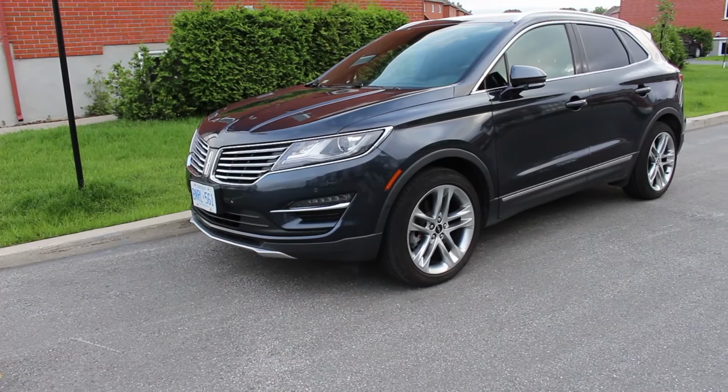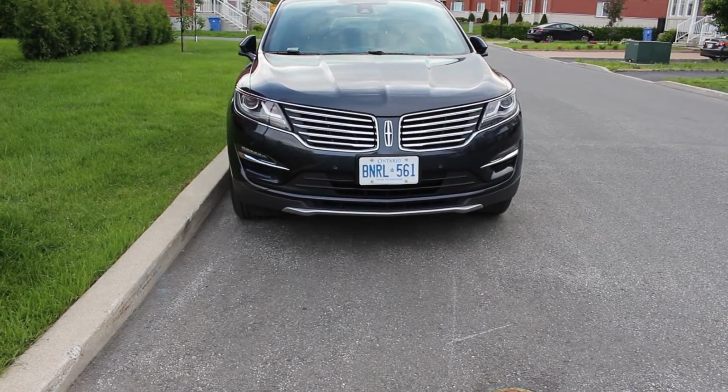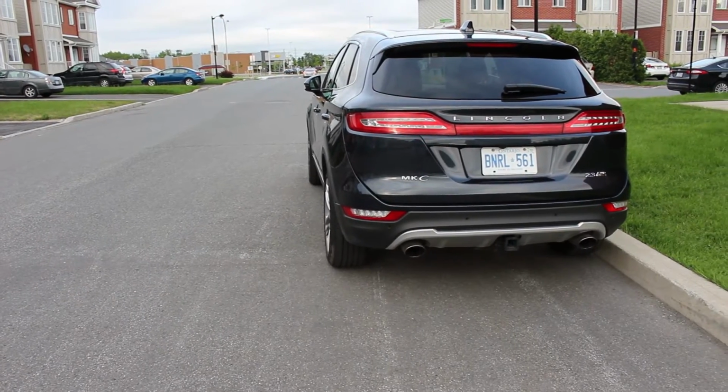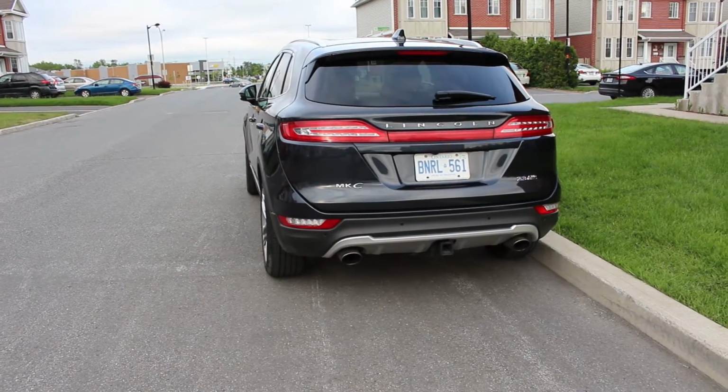On the road, this truck has absolutely no road noise. There's that front end again. And the noise, vibration, and harshness are absent. The rear end is also very nice. The lights are very nice at night.